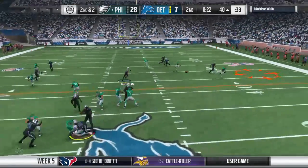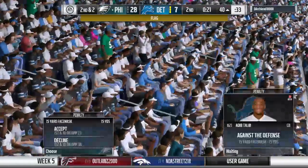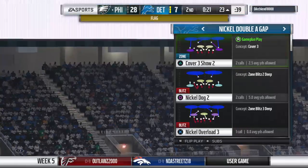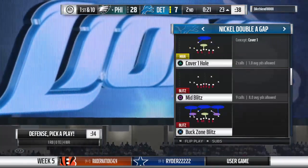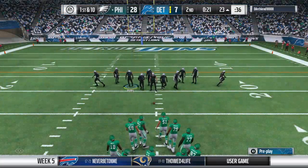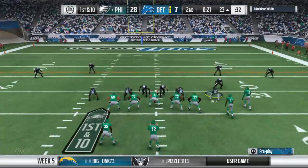Now Rodgers throwing on 2nd down. Completing it to the right side, Johnson. And the dreaded face mask penalty, that's going to cost him 15 yards. And it's such a dangerous play. Body going one way, and then your head gets yanked back the other. 15 yards is the right call.